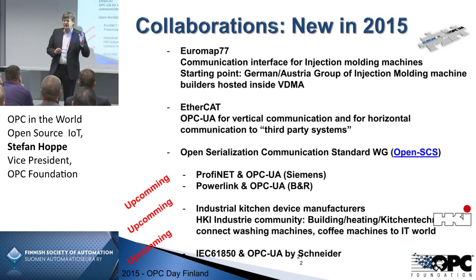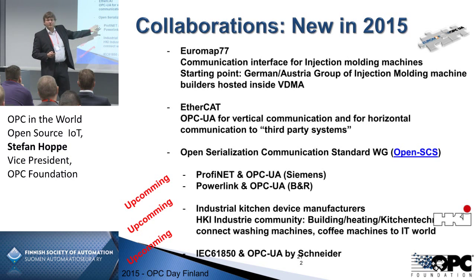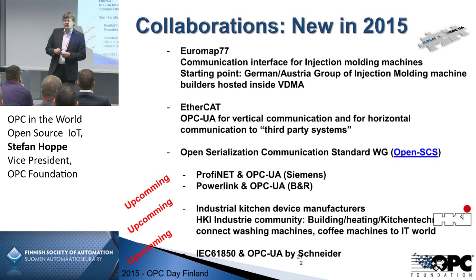The EtherCAT Technology Group did it. Same with Sercos, by the way, before. It's a fieldbus system, but if you go vertically up into cloud systems, how do you do that? They could extend their protocol somehow, but then they figured out we have to do modeling, we have to build in security. Is this really our key focus? No, it's not. Let's cooperate with the OPC Foundation. And this is exactly what is now upcoming also with Profinet and POWERLINK at this SPS show, to start those activities. Also non-industrial automation areas like kitchen device manufacturers are doing this. For energy and IEC 61850, Schneider initiated a new group to map IEC 61850 objects into the OPC UA namespace to go into this energy market.